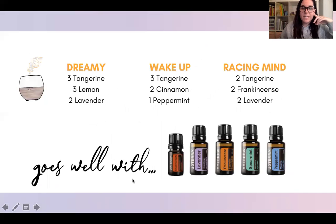Okay, so here are some tangerine blends for you with lemon and lavender. Cinnamon and peppermint would really wake you up for sure. And then there's that racing mind one that we talked about, tangerine, frankincense, and lavender.